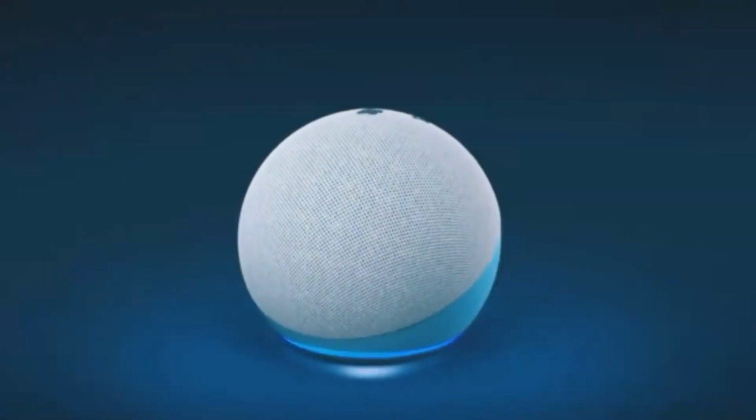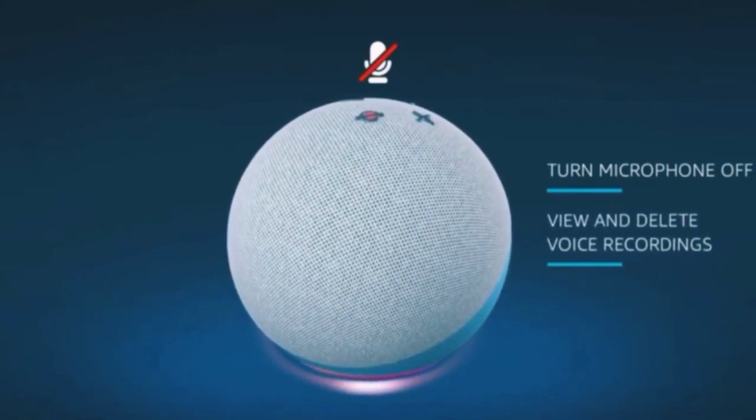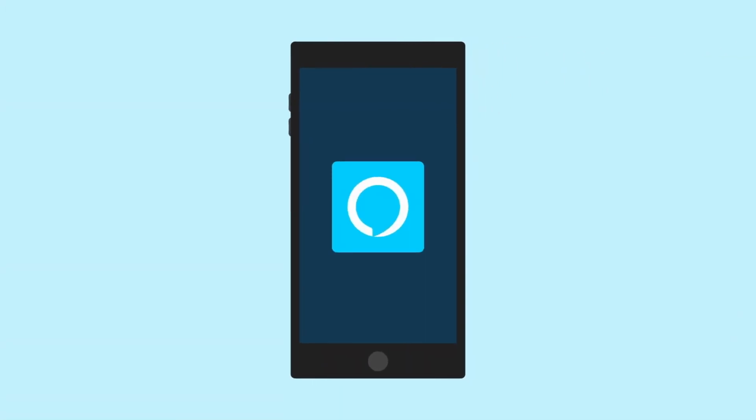Designed to protect your privacy. Alexa and Echo devices are built with multiple layers of privacy protection. Echo smart speakers have a microphone off button that electronically disconnects the microphones. You also have control over your voice recordings and can view, hear, or delete them at any time.